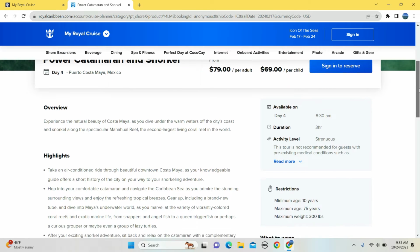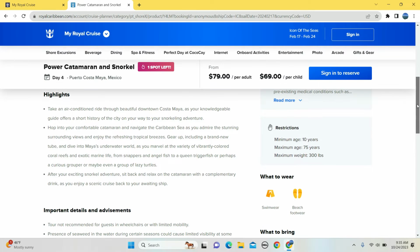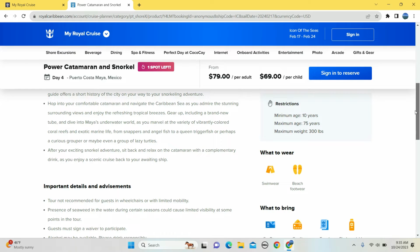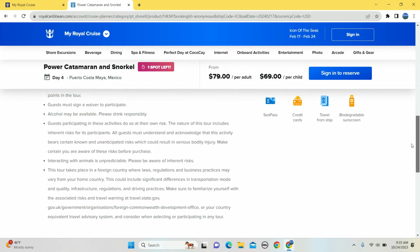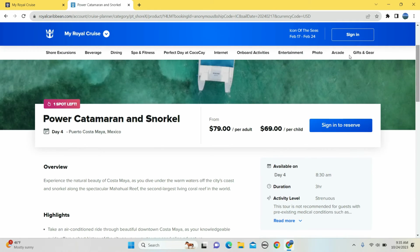What about catamaran and snorkel? $79 and $69, 3 hours. Minimum age is 10. Maximum is 75. Maximum weight is 300. So there is that excursion.